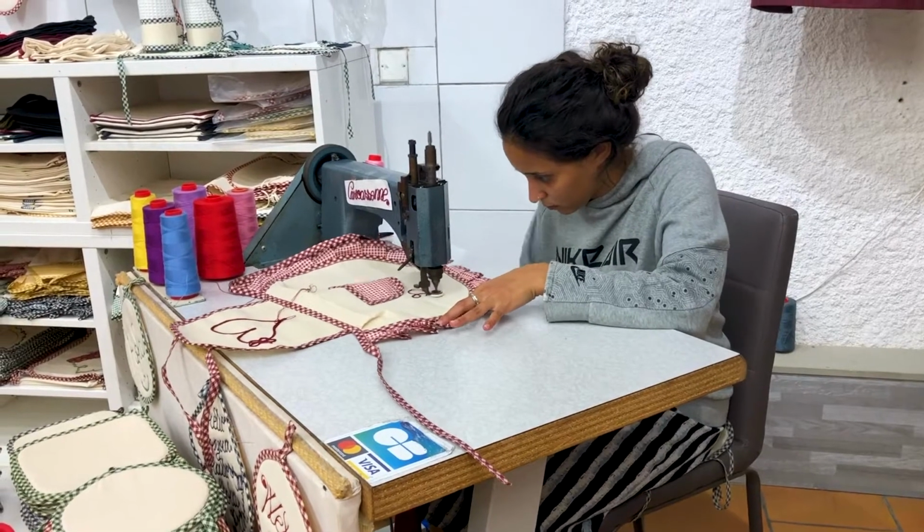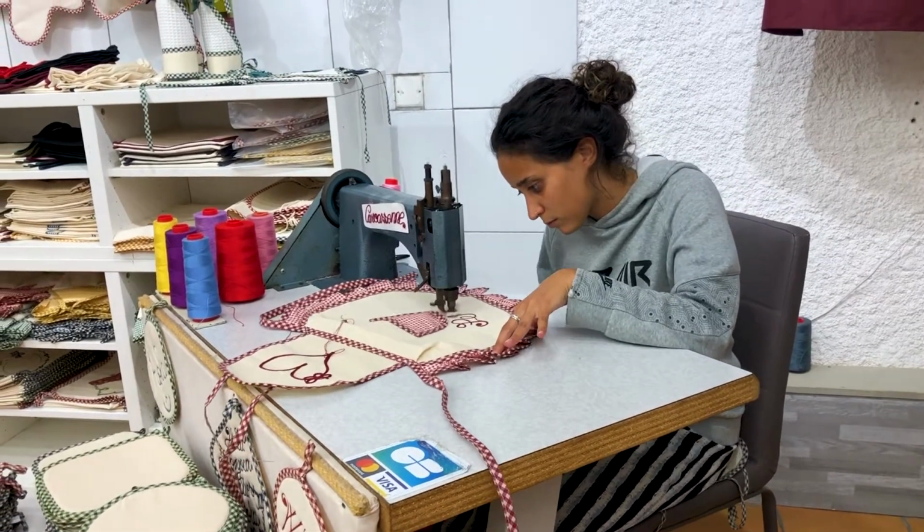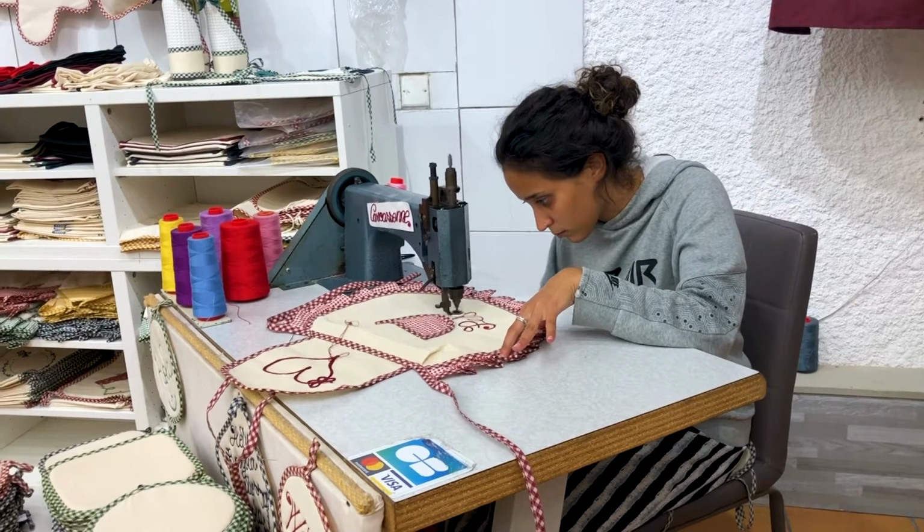Our last shopping stop of the day was at this little artisan stall run by individuals with some remarkable sewing skills. Here we ordered a personalized apron made with love from Carcassonne.